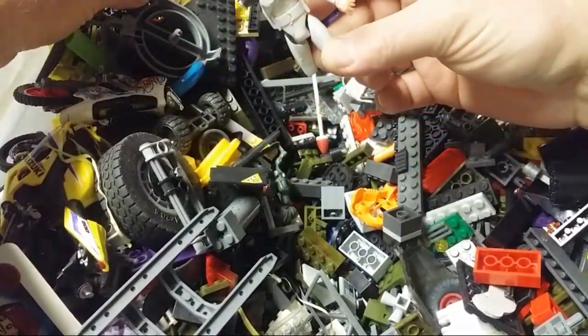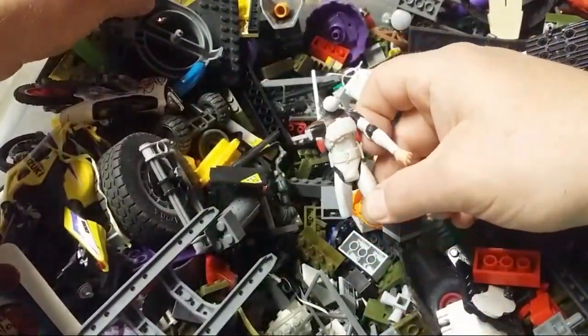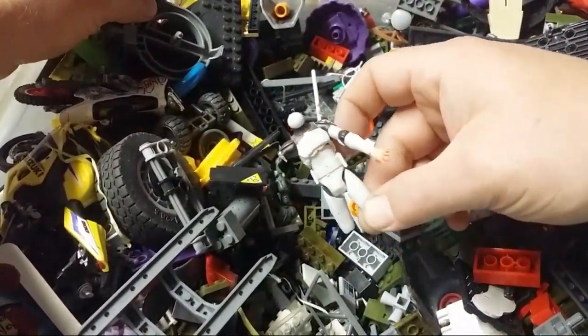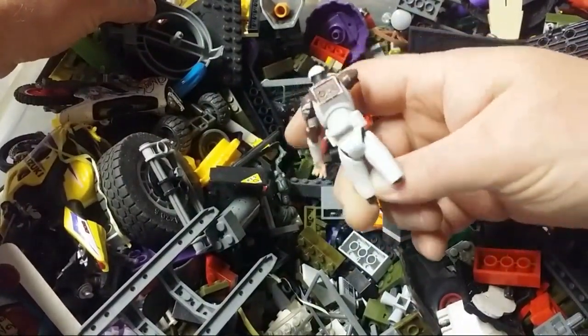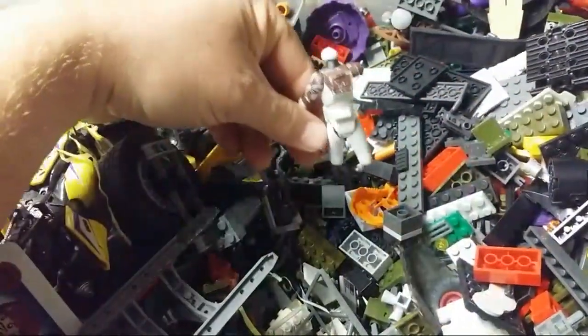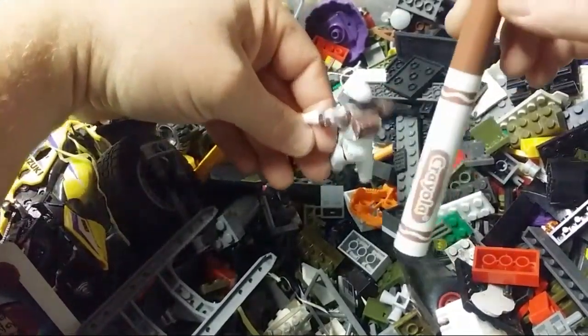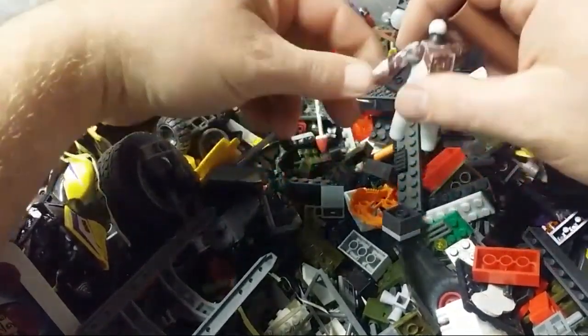So this looks like a stormtrooper at one point, probably Han or Luke in the disguise, because you can see the hand there. And it has been jacked up. So apparently, did this go on that? I don't know.